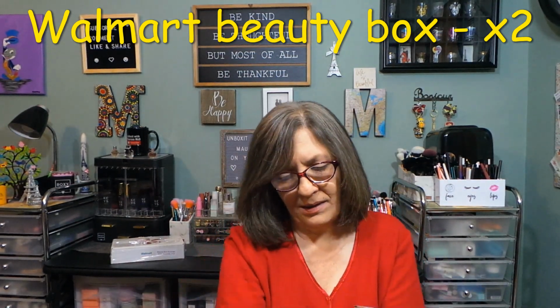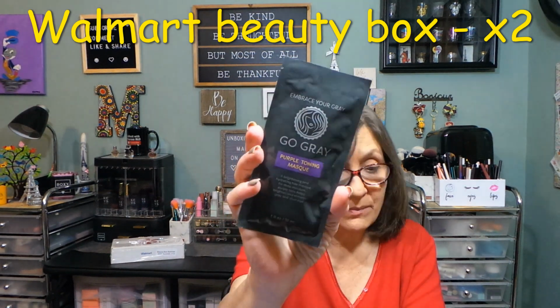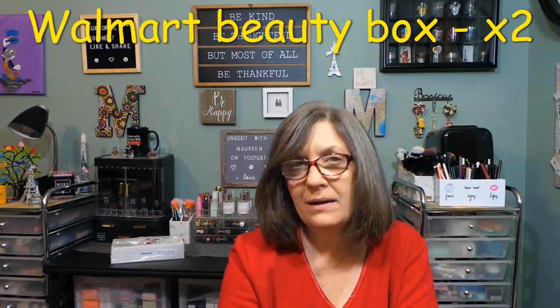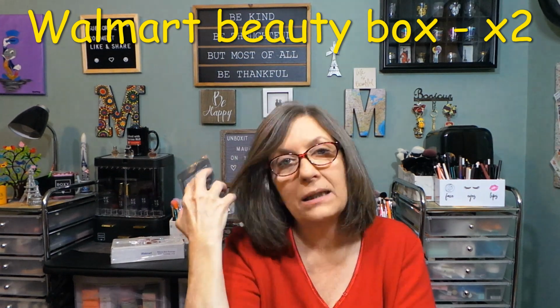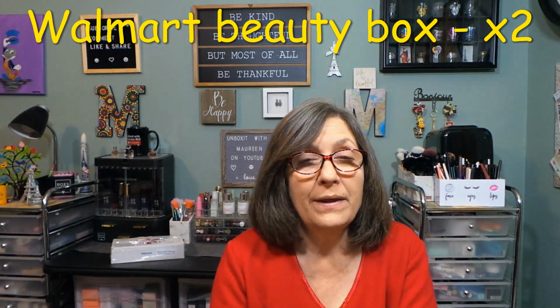What is this? Go Gray. Embrace your gray. Well, I don't want to embrace my gray. Go Gray Purple Toning Mask. I cannot use that. I do have gray in my hair. I also have natural blonde highlights that's where the gray is sort of grabbing onto. I'm going to take care of that on Tuesday.